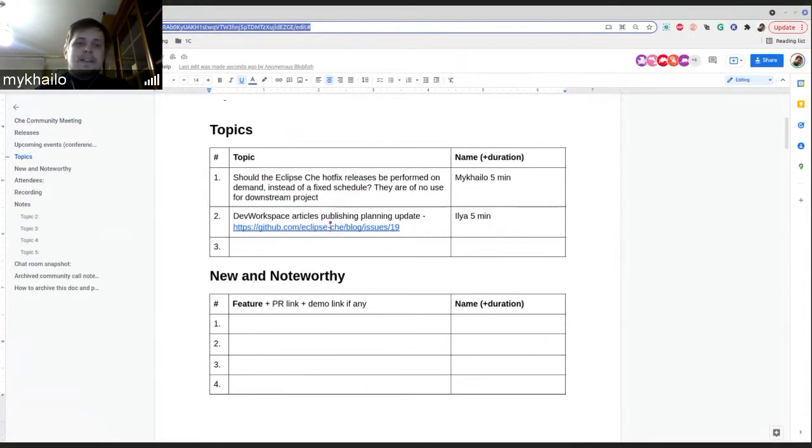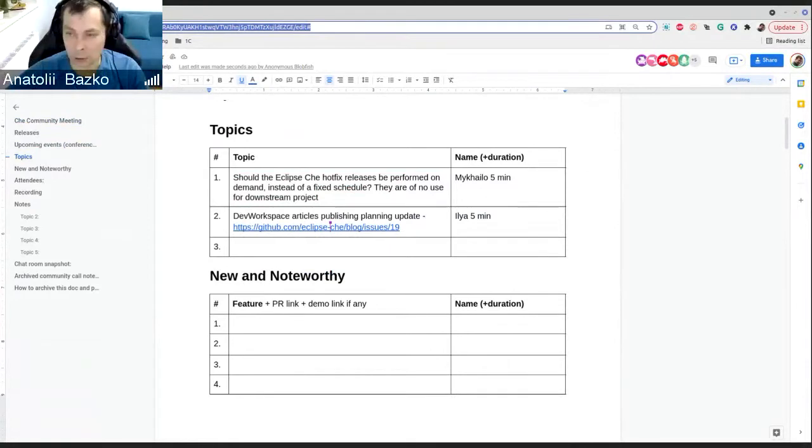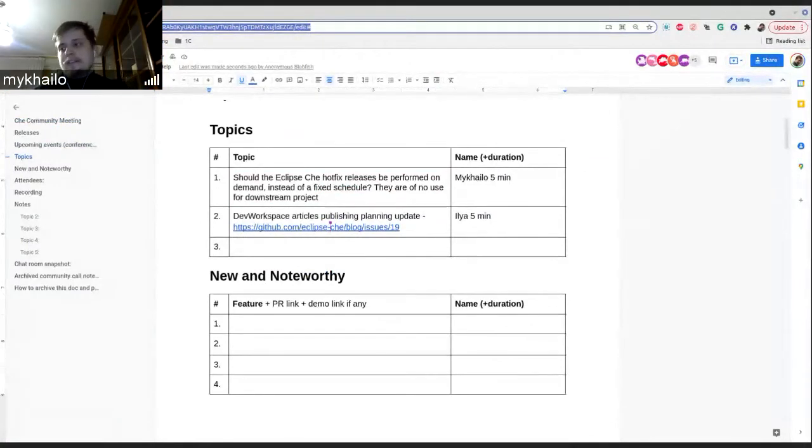Should I stop doing the bug fix releases every week? I thought the main purpose of bug fix releases is for downstreaming, right? Now it turns out that we don't need it. Let's say there's a change in Che server or Che Theia. We only need to commit the changes to the bug fix branch, but we don't need to publish a release. We don't need to build images with the tag. We don't need to create tags for that reason, because in CRW the changes are taken directly from the bug fix branch.